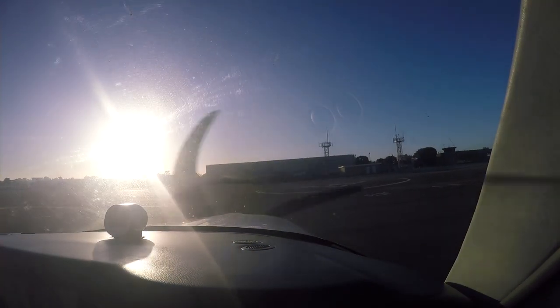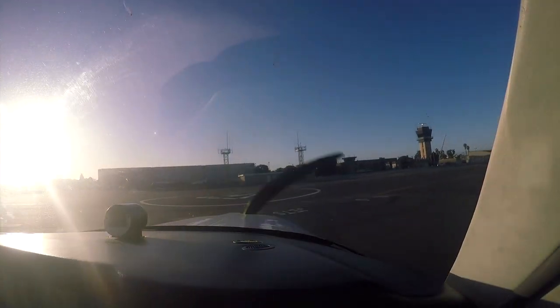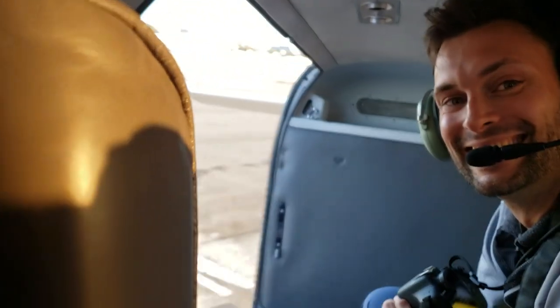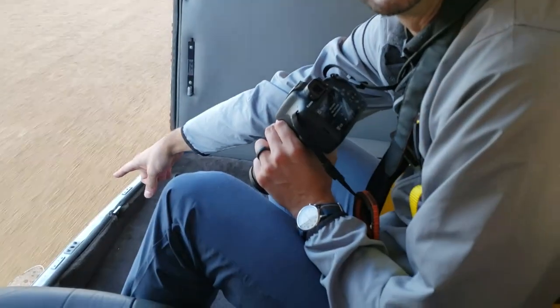And 72 Sierra, your doors are open. Oh my God. This is insane. You okay, Bill? Yeah. All right. Insane in a good way? Oh, yeah. This is going to be the weirdest takeoff I've ever experienced. The doors are open. Like, the runway is right there.